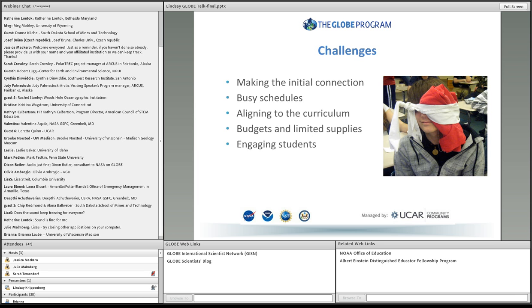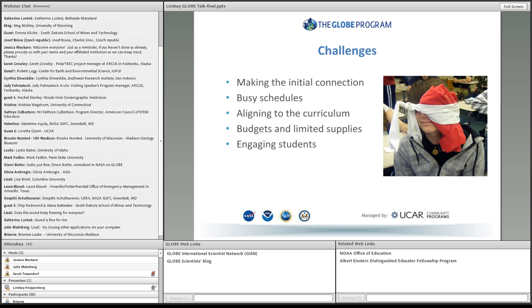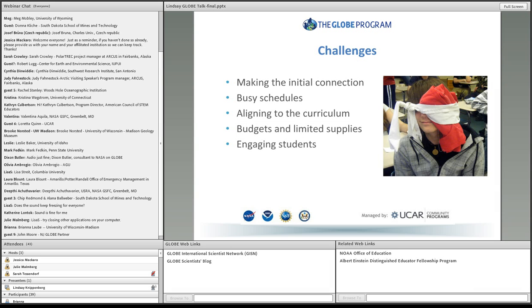And then there come the schedules. Teachers and scientists tend to have very different schedules. I start teaching at 7:15 in the morning and I'm done at 2:15. That's very different from a college schedule. And then aligning to the curriculum. As a teacher, I have very, very limited time to teach different subjects, and it's pretty much laid out for the entire year that I have this time to teach this subject, this time to teach that subject. Being able to align the research that you're doing into what I'm doing at my classroom at the right time, it kind of happens, sometimes it doesn't.